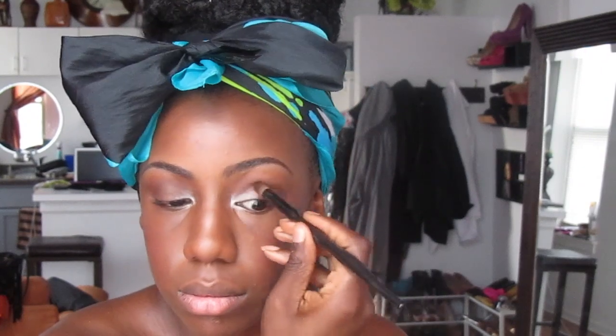To my tear ducts, I added a really light pink that almost looks white. Then I applied a brown shadow all across my lids and into the crease. Make sure to blend well. Also applied a little bit below.